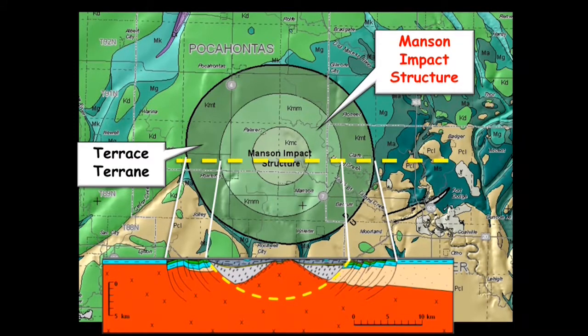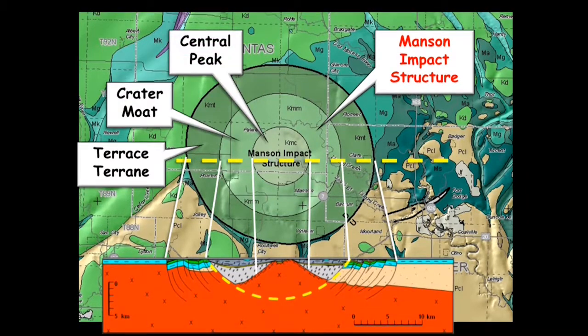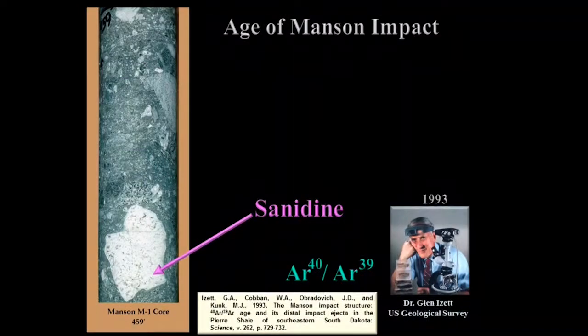In the center there, we see the uplifted central peak. And then the area between them, I call the crater moat, just because lots of times when there's an impact like this on land, that'll be a low spot, so it'll fill in with water. It's like a moat around a castle. So we call that the crater moat. So those are the 3 terrains that we've mapped on our new geologic map.